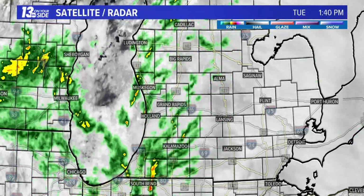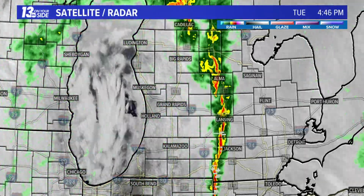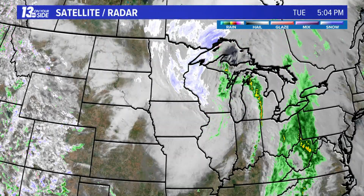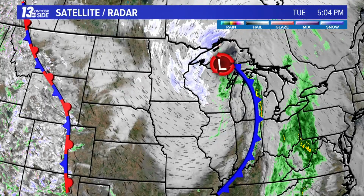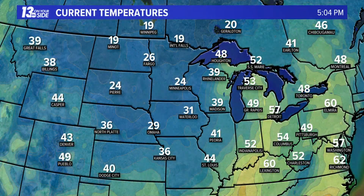All of those storms are now well to the east of the greater Grand Rapids area. We had that window of opportunity between 1 and 5 p.m., and this is 5 p.m., completely east of our viewing area. A couple of breaks in the cloud cover, but generally we're going to see overcast skies until late tomorrow afternoon. Any of that snow in the blue up there in Wisconsin is going to stay well to our north. It's fallen to 49 after being well up into the 50s today.